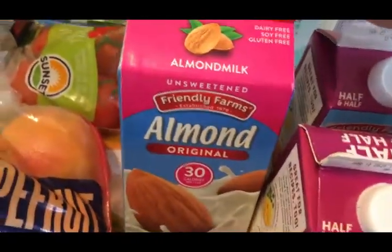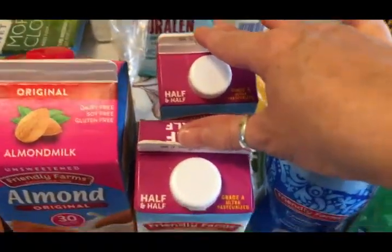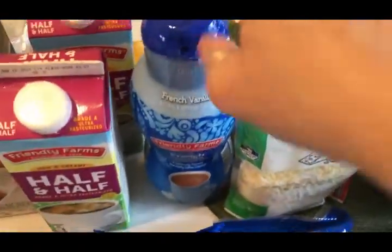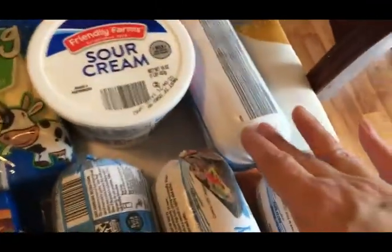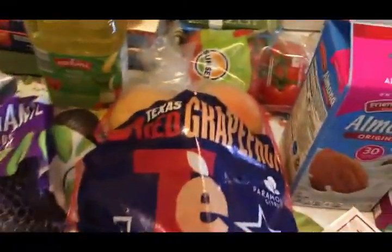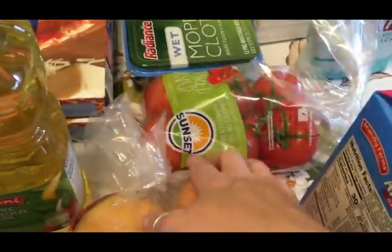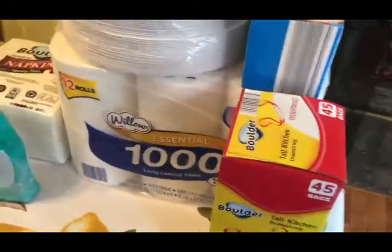Half a gallon of almond milk, unsweetened, original. Two things of half and half for Scott's coffee. Another thing of vanilla coffee creamer for Travis's coffee. Four pounds of frozen ground turkey. Two bags of frozen broccoli florets. On this side of the table, we also have some canola oil and some tomatoes. The vine-ripened tomatoes. Then my paper products and cleaning products.